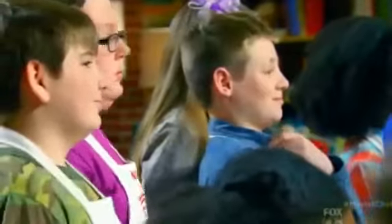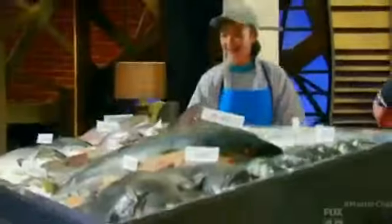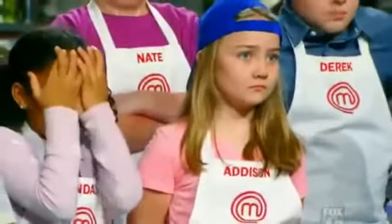Those are some stylish boots, Caitlin. I've been to Seattle and I've been to the markets, so I know what fishmongers are, and I've seen them throwing fish from 20 feet away. Very professional. Love it.